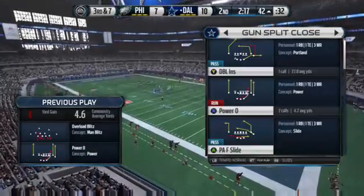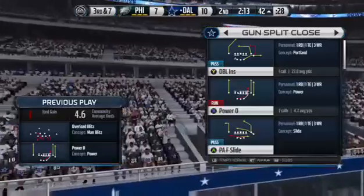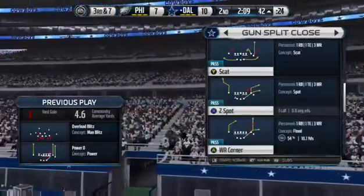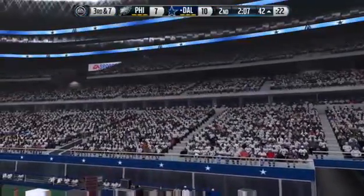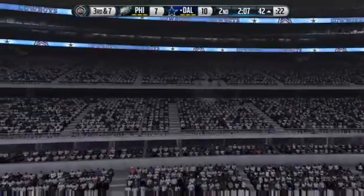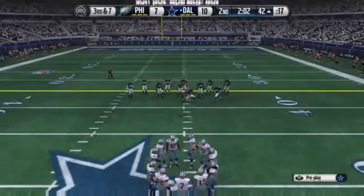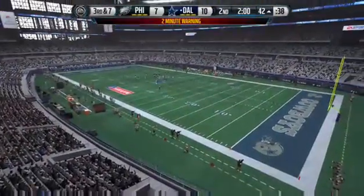Guys, I just spoke with a Cowboys official. Dez Bryant's injury appears to be related to the upper body. Trainers are saying it is a severe injury, but would not confirm what the injury is at this time. Following the run, it's now third and seven. Two minute warning.